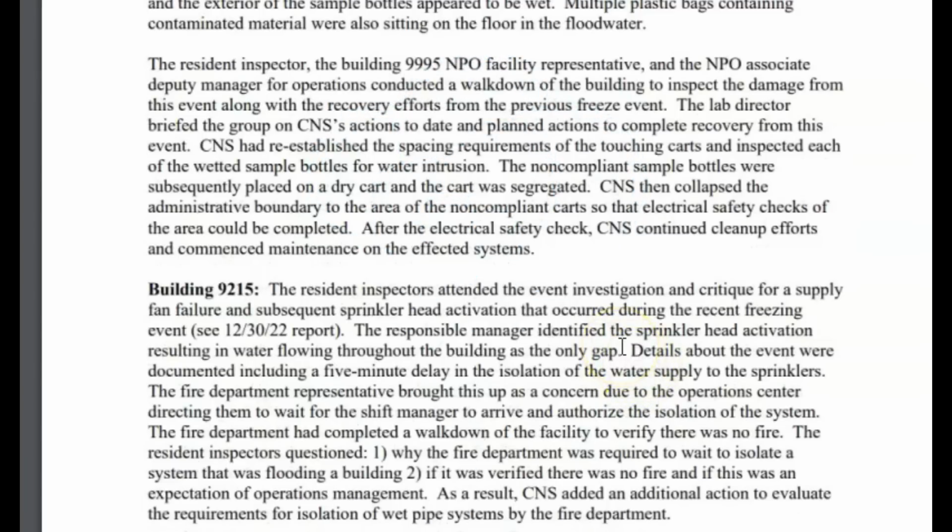Details about the event were documented, including a 5-minute delay in the isolation of the water supply to the sprinklers. The fire department representative brought this up as a concern due to the operations center directing them to wait for the shift manager to arrive and authorize the isolation of the system.